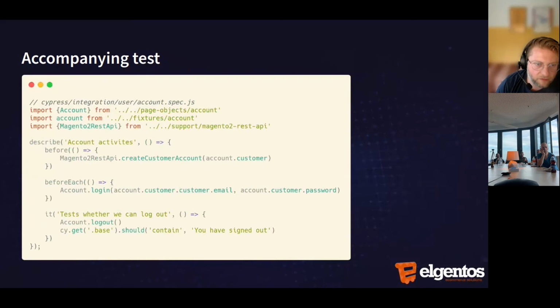So the accompanying test will describe here the account activity. So describe is grouping of the several tests, so you know visually in the dashboard which tests belong to which group. In this case, it will always run before once, create a customer account with the fixture data. And then before each test, we'll log into that account, because the tests are all for the My Account section.